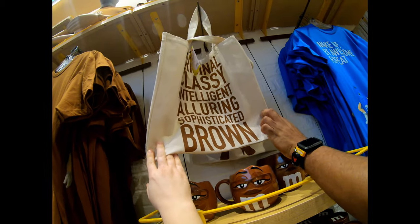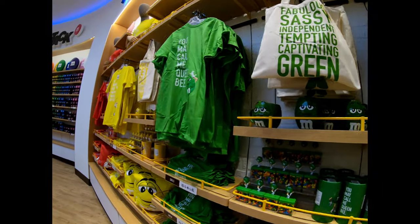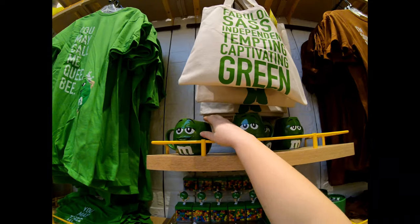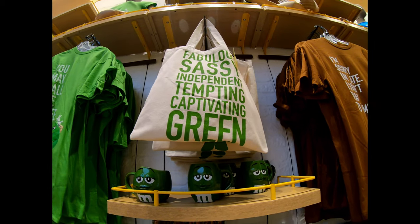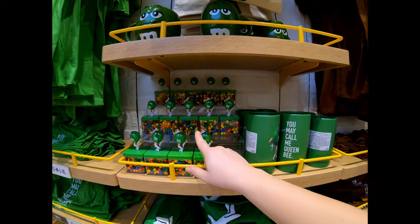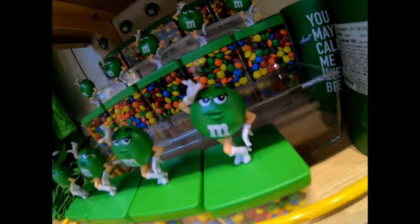Original, classy, intelligent, alluring, sophisticated. Brown. Right. Oh, look at here. You may call me Queen Bee. Okay, this one's me. And my favorite color is green. Fabulous, sassy, independent, tempting, captivating, and green. I love this. She's posed like, oh. That's right. You know who. I'm ready for my close-up.